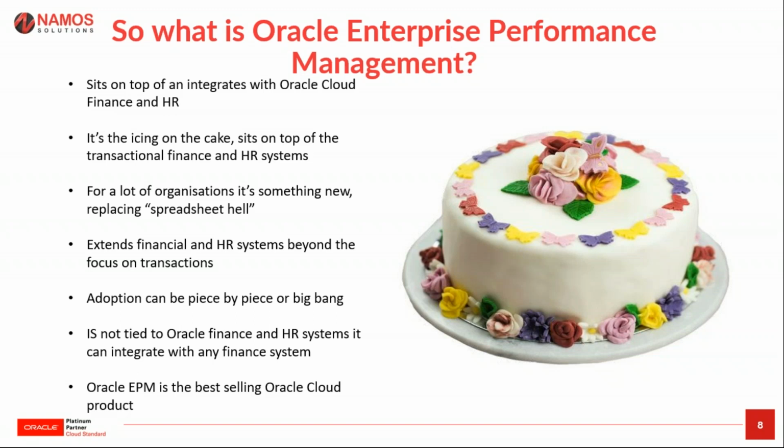So it might be that you're thinking, it's my first journey into the cloud. I want to put one of my finance systems into the cloud. This is a good start because it's a small system. So you could start with this system and then look at Oracle Finance, Oracle HR in the cloud. Or you could stick with your existing systems and just use the enterprise performance management on top of it.